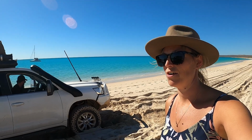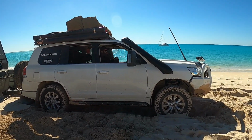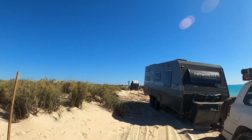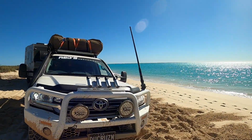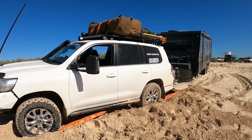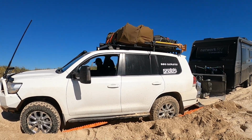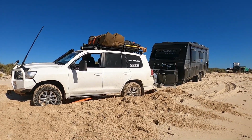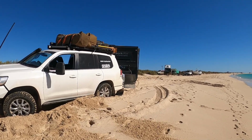All right, reversing caravan on soft sand 2.0. Just dug out the wheels, chucked the Max Tracks on the other side. Pretty lined up, just got to smack it up into that little spot up here. Let's see how that goes. No go. Try and crawl it. We've got movement, so this is in crawl control. This might take a couple of goes.